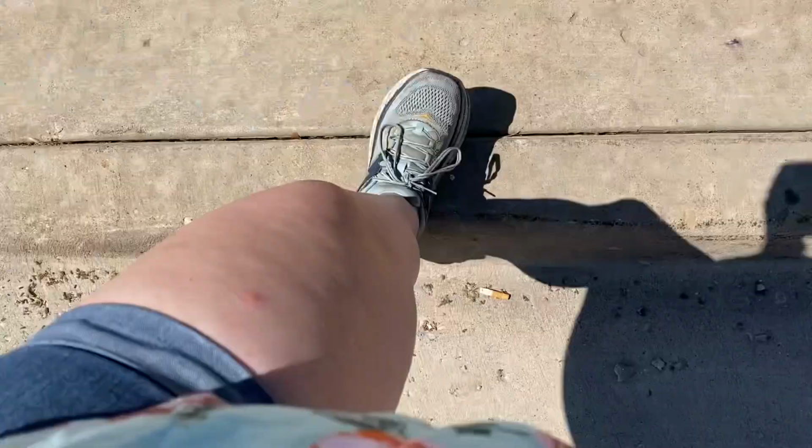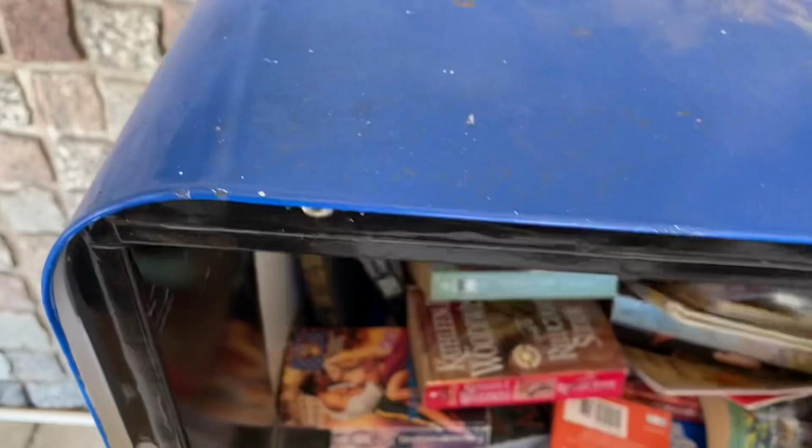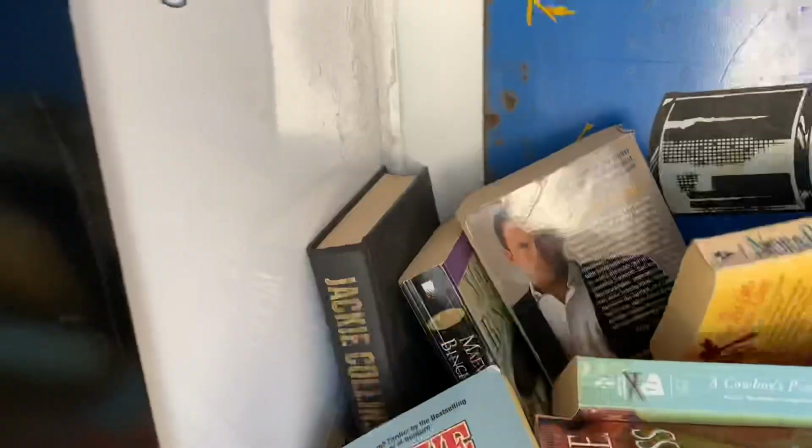Well, that says take a movie, leave a movie. Oh, are these not? Oh, there's books in there. Okay, interesting. We saw there's a pantry. There's also this, but this is actually books. That's kind of fun. There's no way to open it more than that, but that's okay. That's pretty fun. Okay, so let's see what kind of stuff we got in here. New York Times doesn't tell us much.